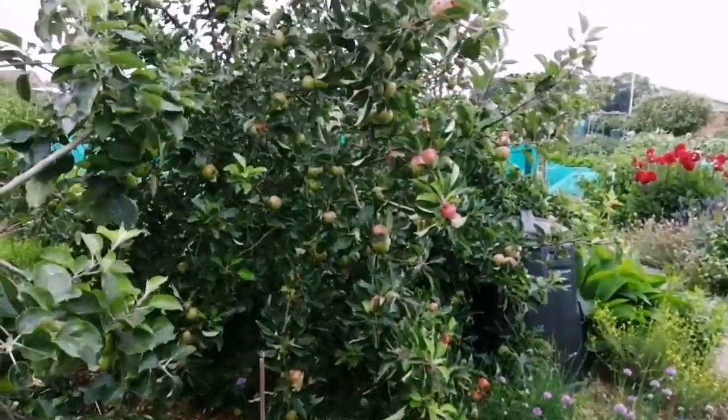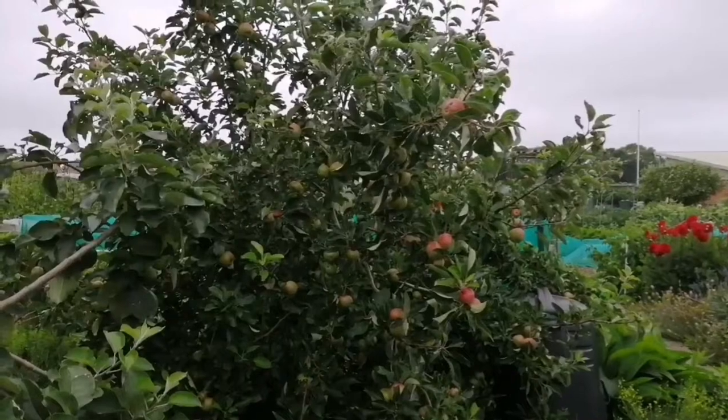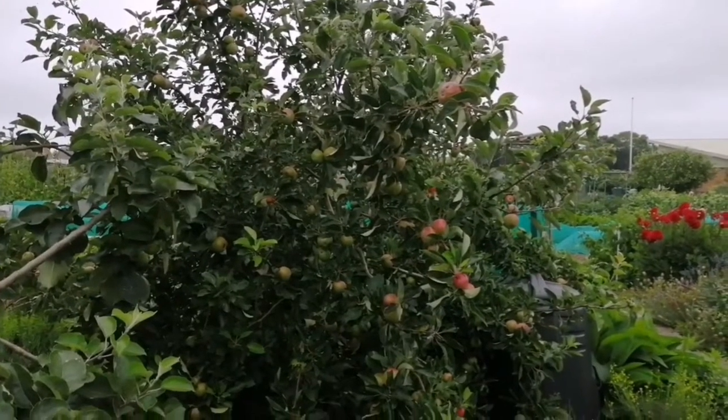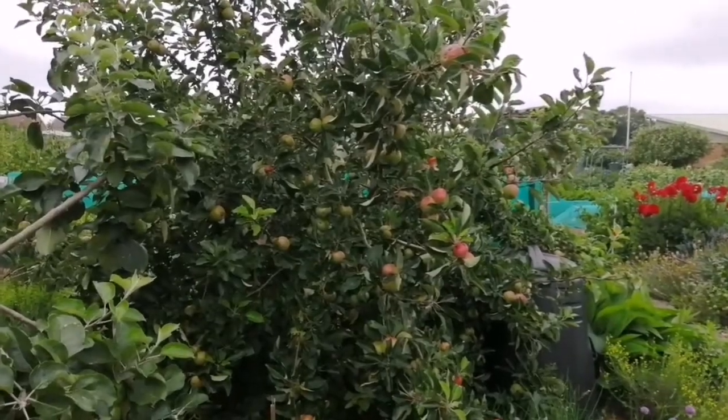We have our eating apple, our dessert apple tree. It's doing amazing, thank the good Lord. This is such a good apple. Usually by the end of July, we're starting to eat those, and they're really, really tasty.